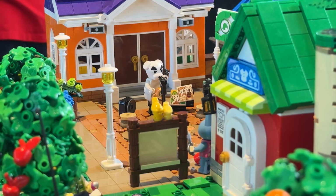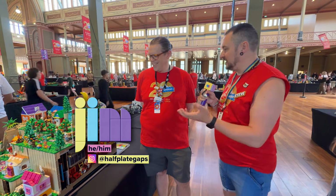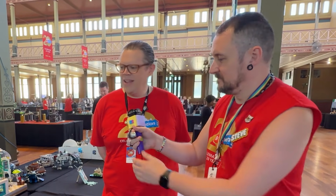We're here with Jim Jenkins and his awesome Animal Crossing themed build. What part of yourself would you say is most in your build? I tend to be a bit of a nerd.